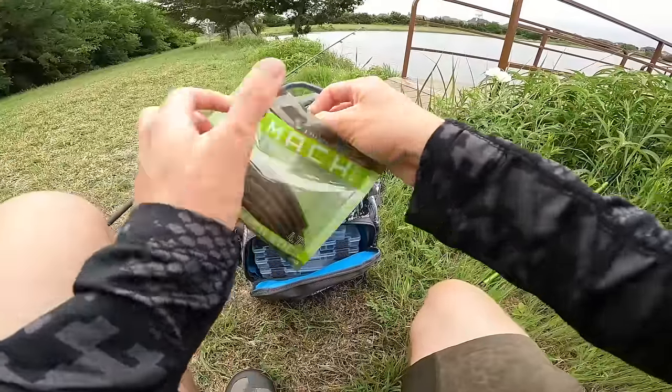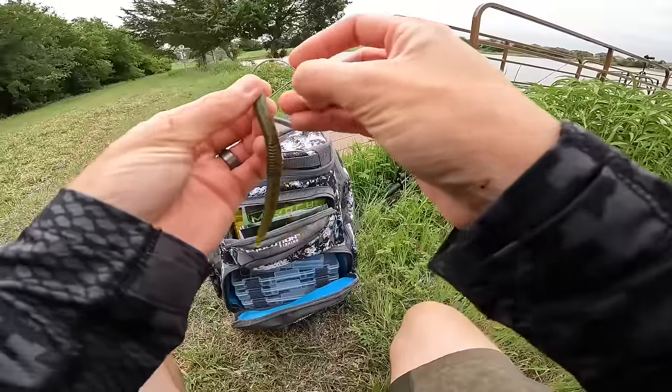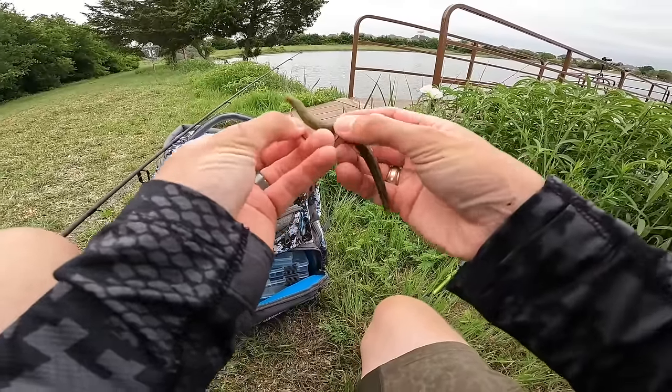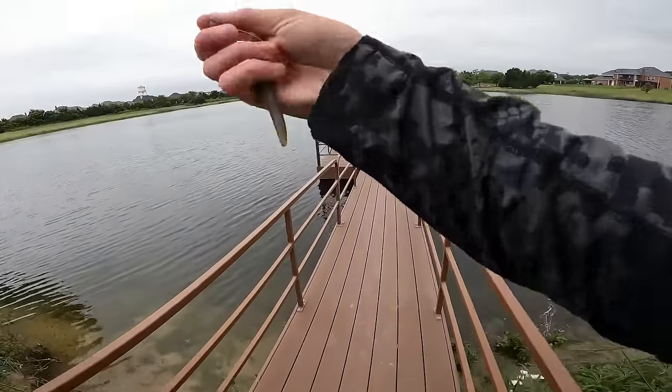And I want to go ahead and get the brand new Mock Stick. Little 4.5 inch or 4 3/4 inch stick bait. Thread that bad boy on there, Texas rig. And to be honest, my hook's probably a little big for this size worm, but it'll do. Perfect. Little finesse stick bait. That is going to catch me a bass.